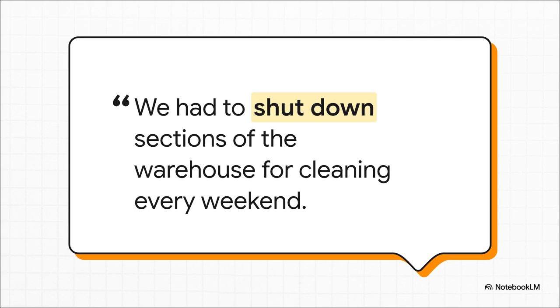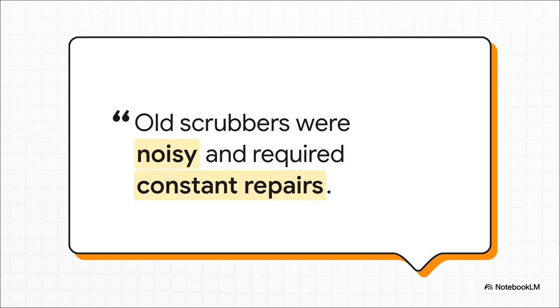And here's where all that inefficiency hits your wallet. I'm talking about downtime. If you have to shut down entire sections just to clean them, you're not moving product, you're not fulfilling orders. Cleaning suddenly becomes this massive roadblock, and you're stuck choosing between a clean facility and a productive one.